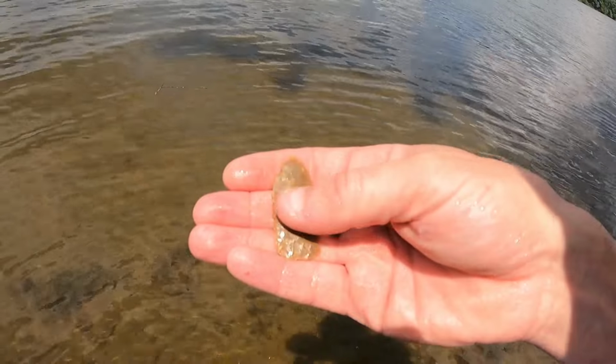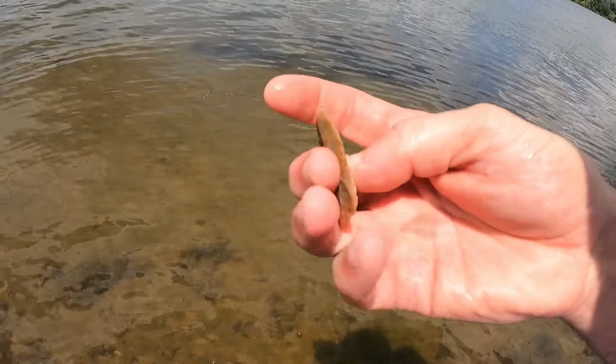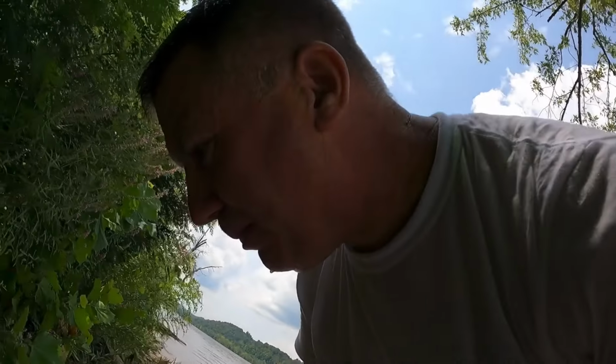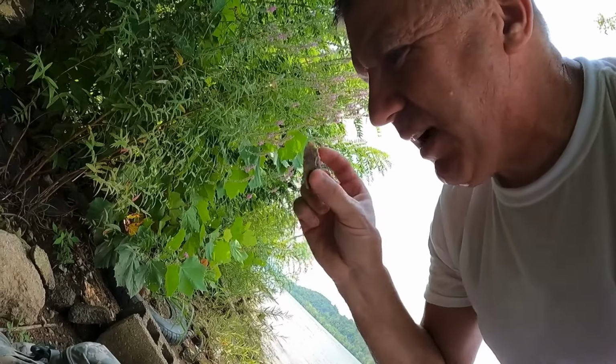You can see the orange spots in there. That just gives it away. Crooksville chert. Stuff comes a long ways from here, at least 100 miles. People had to travel for a long ways to find that. Okay, let's put this in a safe spot. We don't want that breaking. That's probably the oldest piece I've ever found.